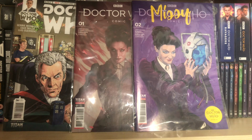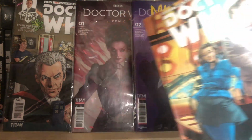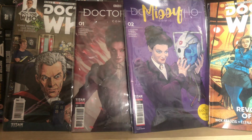Another comic that I picked up in a charity shop today, it was a graphic novel rather than a singular issue, is this one, which is The Revolution of Terror, which is the David Tennant one. And apparently it's number 1 in his sort of run of comics, so that'll be interesting to read as well.